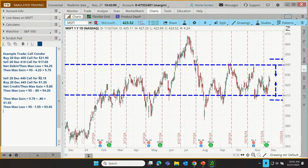In other words, if the stock were to close up here above 445, our short option, our short contract, hits its maximum loss, but we have the credit received, plus our long contracts would have made their maximum gain. Yep, it limits that loss potential to 345. So this is where we'd like to be.